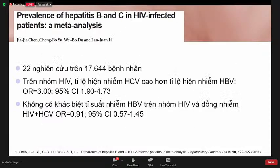In Vietnam, I would like to talk about a meta-analysis study. They did a systematic review of 22 studies on about 17,600 patients, and they saw that the prevalence of HCV co-infection is about 3 times that of HBV. But for patients who had HCV and HIV infection already, there is no difference in HIV co-infection. And this result is consistent with the result we found in Vietnam.